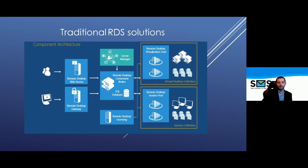So traditionally, this is what you would expect to see. You would have a remote desktop web access, so you'd have a web server to give you a similar experience to logging into a website. That obviously comes with costs as well. And then a gateway server, where you traditionally see some sort of access to the environment to authenticate through, very much like you would see on a normal Microsoft RDS solution, or again a Citrix NetScaler or the like. Again, that brings further costs to that sort of solution.